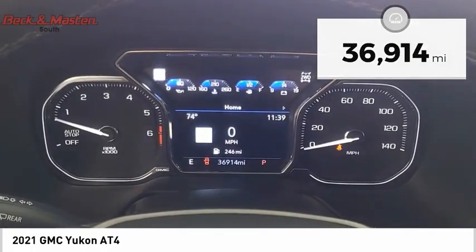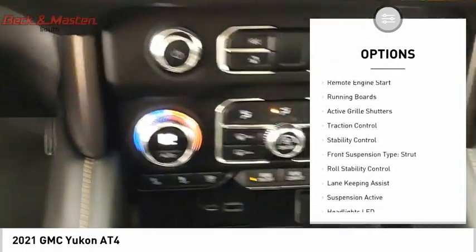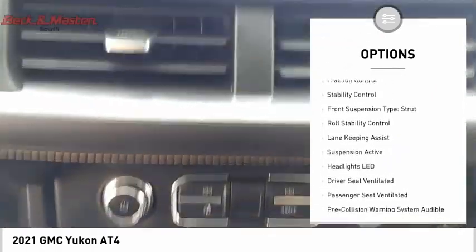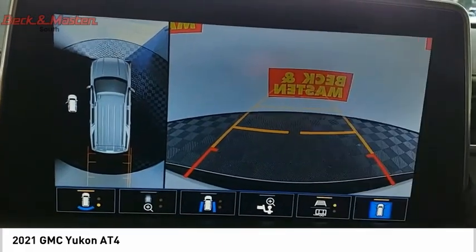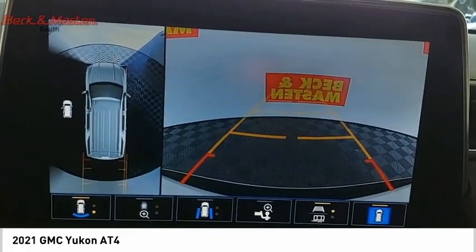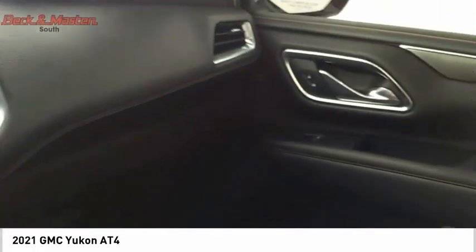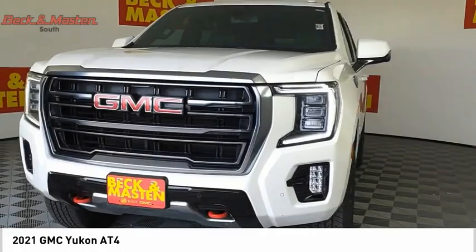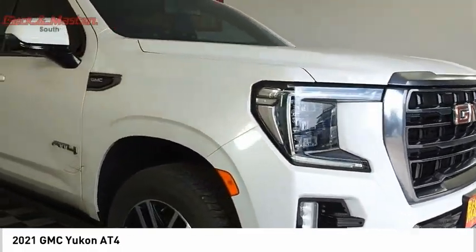Here are some of this vehicle's great options: driver adjustable suspension, ride control, power windows with safety reverse, hill descent control, remote engine start, running boards, active grille shutters, traction control, stability control, front suspension type, strut, roll stability control. This isn't just a vehicle, it's an experience. So stop in for a test drive today.